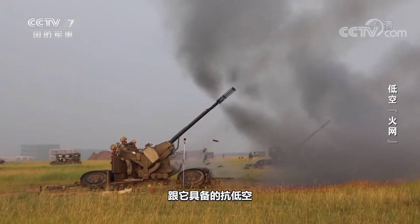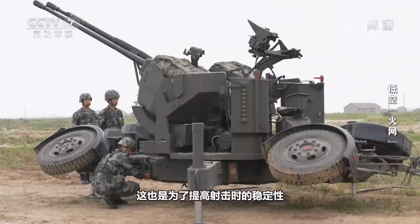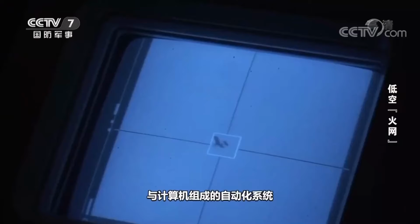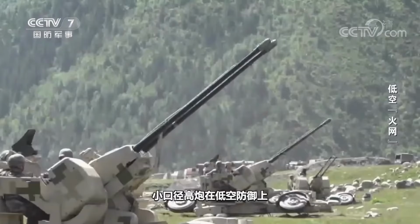In the last shield of the defense, the reason why the anti-aircraft artillery has still been used is closely related to its anti-low altitude, anti-jamming, anti-electronic interference, and other combat capabilities. At the same time, modern small-caliber anti-aircraft guns cooperate with the automatic system composed of radar and computer, which greatly improves the combat capability and response speed.